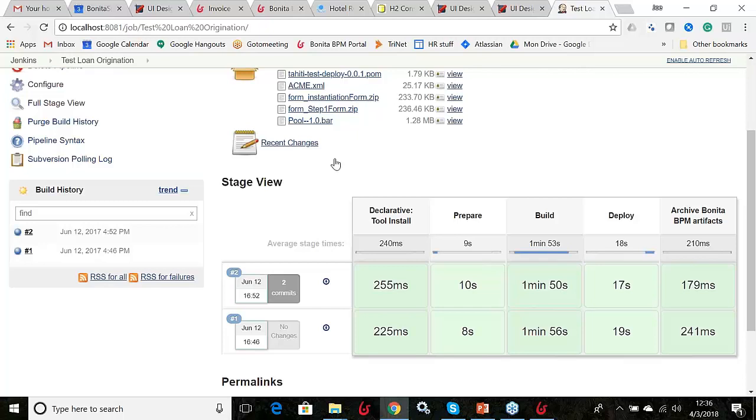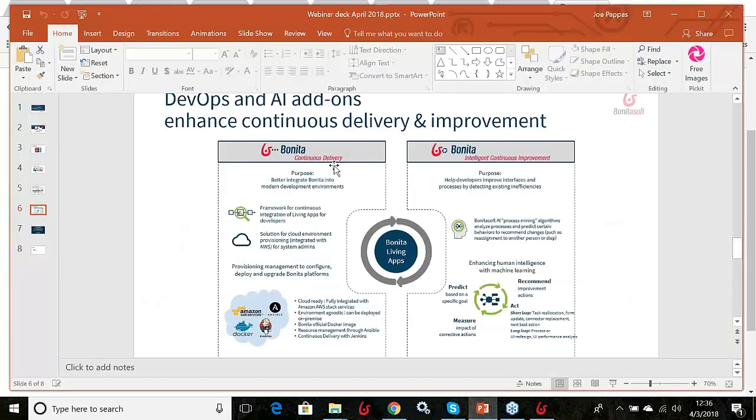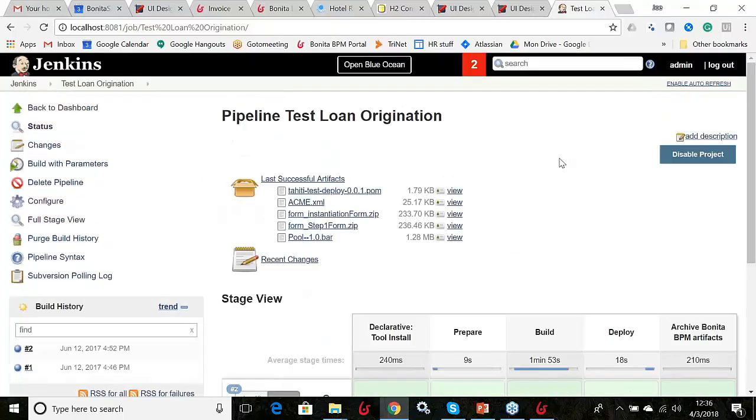And with the latest release of the Bonita continuous delivery, so if you recall, that is this add-on here, right? So we're automating the deployment and testing of those applications, and the BCD module also utilizes Jenkins as well. All right.